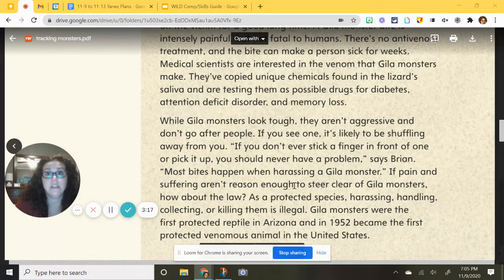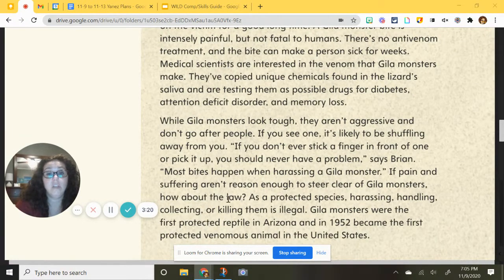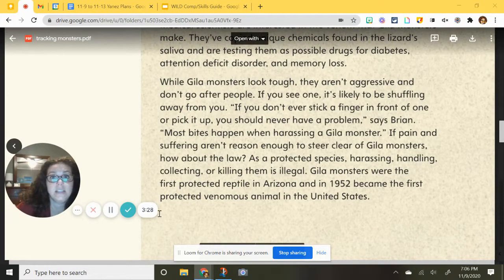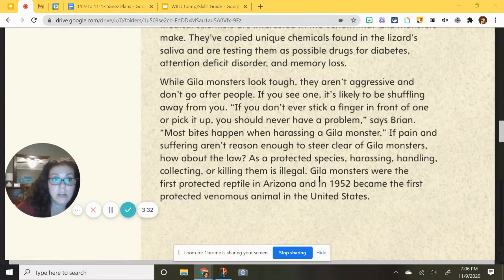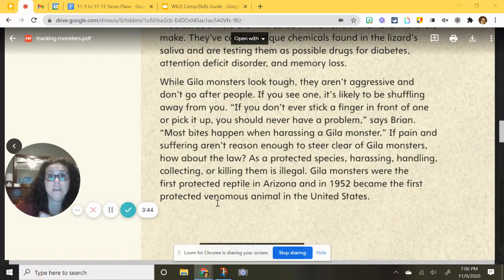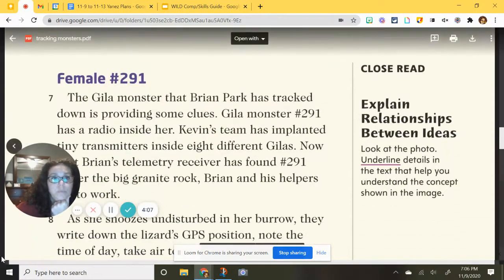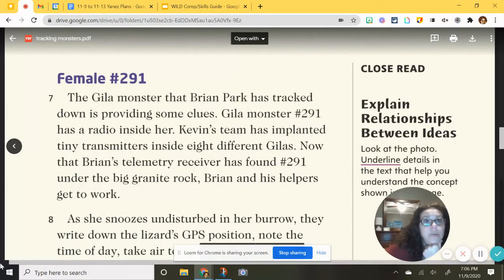If pain and suffering aren't reason enough for you to steer clear of Gila monsters, how about the law? Okay, so there are protected species. Harassing, handling, which means holding them, collecting them, or killing them is illegal. Now, that would not go with what the scientists are doing. Gila monsters were the first protected reptile in Arizona, and in 1952 became the first protected venomous animal in the United States. That right there made me think of the reading we did about the dolphins and seabirds and how they had to make some laws to protect them from being killed with the tuna fishing. That was my connection.